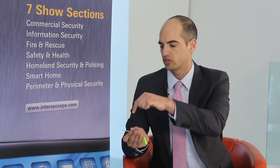What's the unique selling point of your particular product versus some of your competitors? Key copy protection on another level. Competitor keys are often a sheet of metal in which you drill holes. This is a 3D metal printed key. It's just another league.